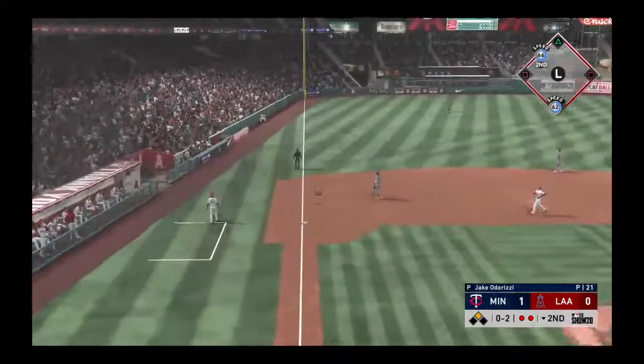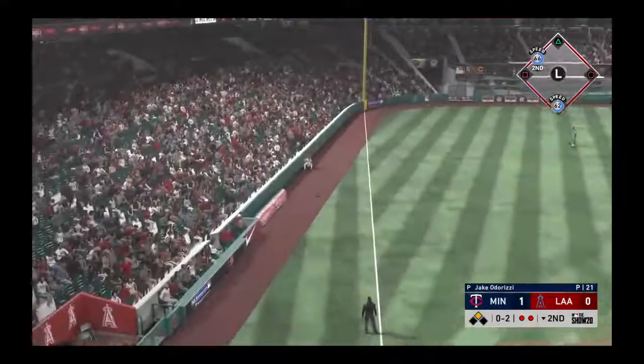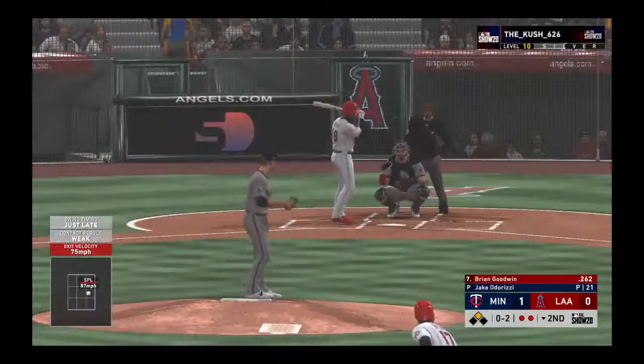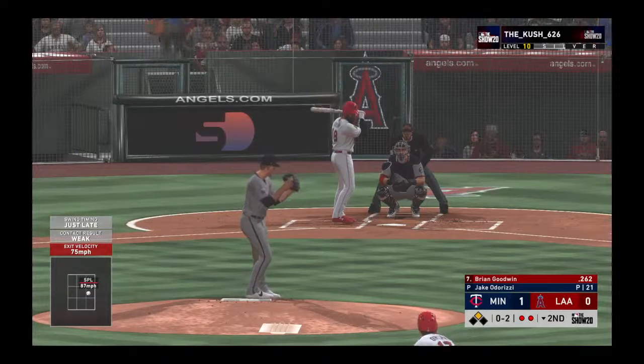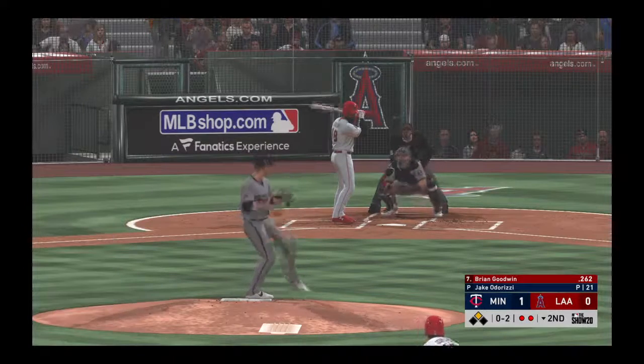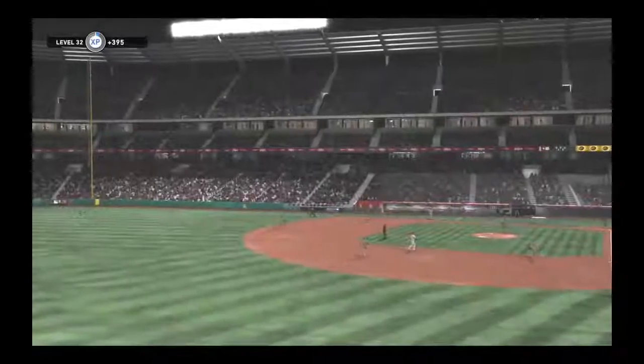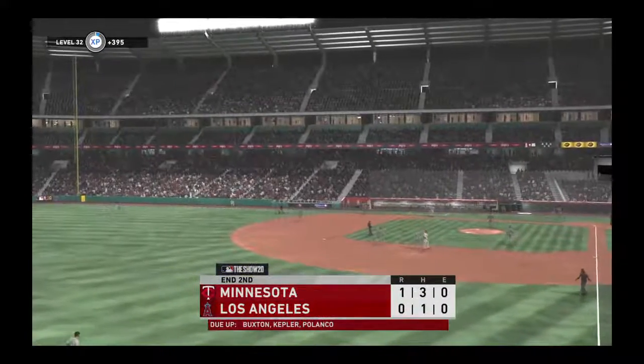High and deep down the left field line. And that will end up a foul ball. Runner in scoring position at second with 2 down. Swing and a miss at a big breaking ball, and that's how the inning comes to an end.